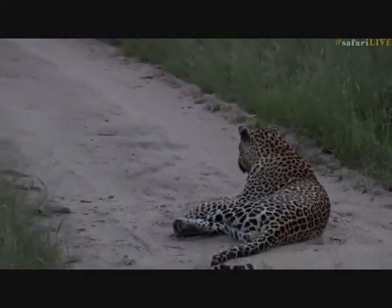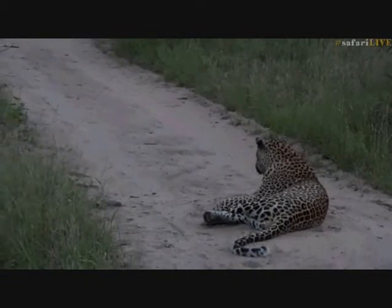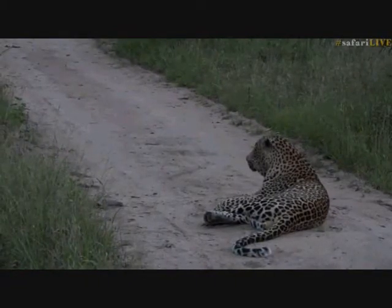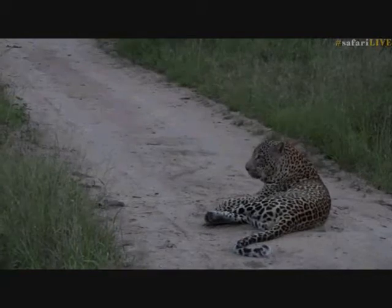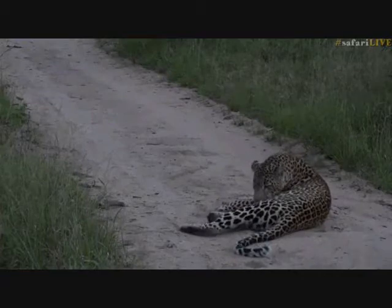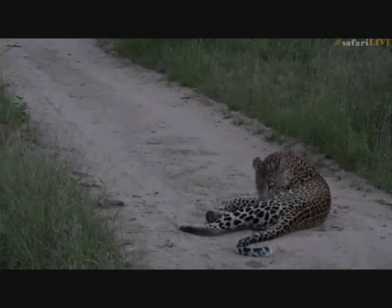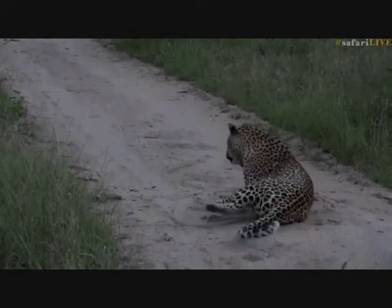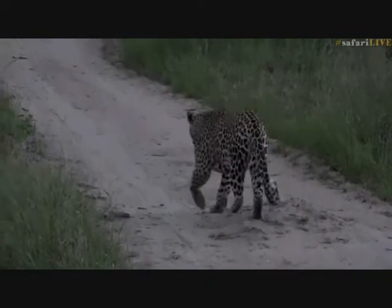But I don't think he'd be bothered by Tingana too much. Tingana might hiss at him and snarl, and then he'll probably move off and away. But as he gets older now, he's going to have to be careful, because essentially he's a threat to Tingana. Not now, but in a couple years' time. Though I think Hosana will probably move quite far away from this area.